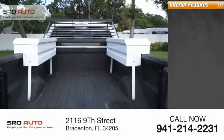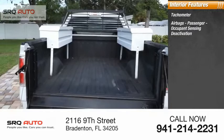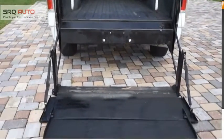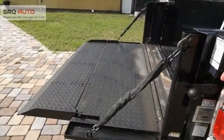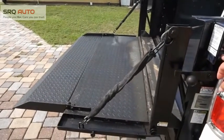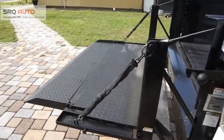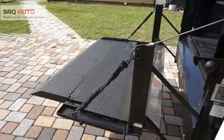Inside you'll find tachometer, airbags, passenger occupant sensing deactivation, power steering. A Ford F-150 knows how to handle any situation. It's built to follow orders, no whining. If you like it online, you'll love it in your driveway. Take it for a spin today.